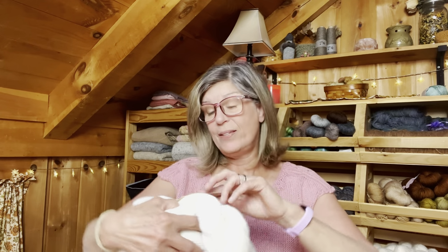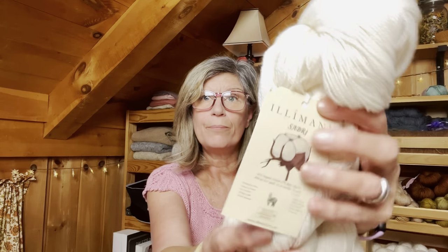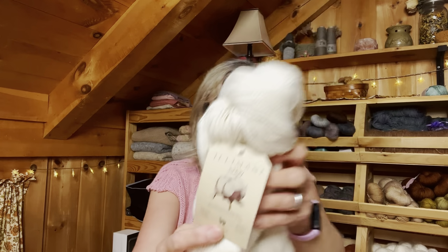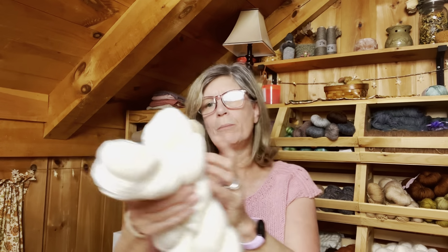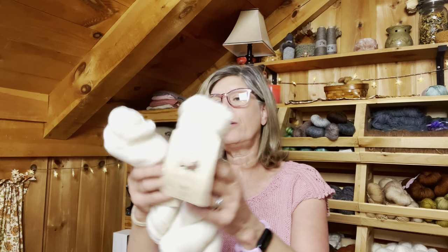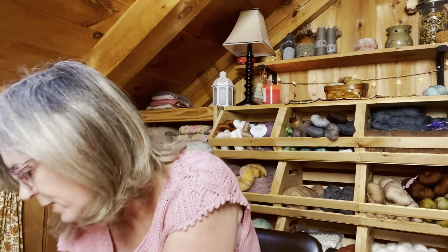I also picked up some, I've seen this by other podcasters, Ilamari. And this was on sale. I got color 81, which is this natural cream color. And this yarn is 85% organic cotton and 15% baby alpaca in a fingering weight. No idea what I'm going to make, but it might become a ranunculus.